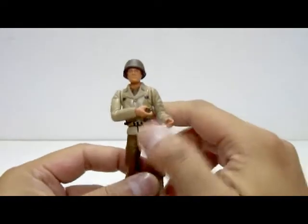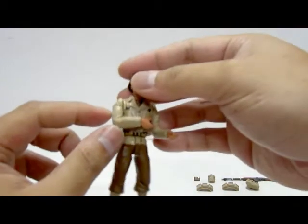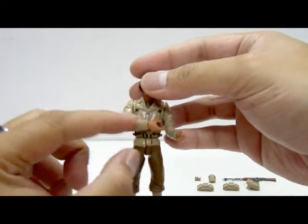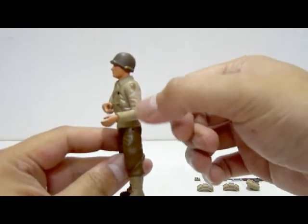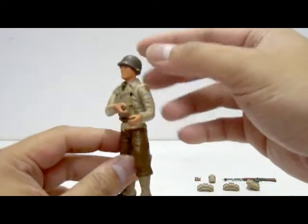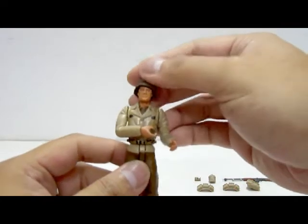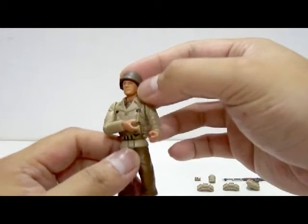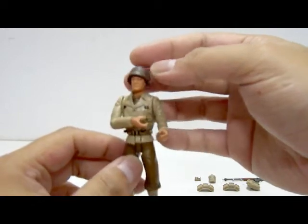Very nice. Very simplistic. Now the mold of the figure is actually not bad, but the problem is they also molded the arms to cross on one section like so, and so does the other arm, bend the arm like so, totally molded like that. And I really wish the helmet is removable rather than glue on. It's actually not bad if they actually didn't glue the helmet on. The mold of the face itself, the sculpt of the face, is actually not bad. It's alright. It's nothing that spectacular.